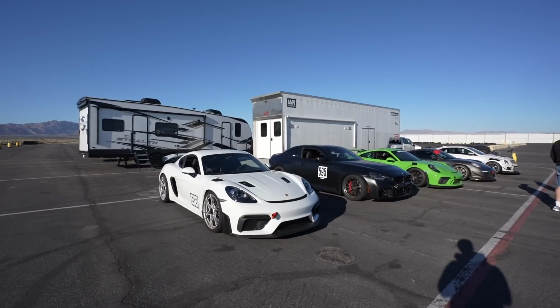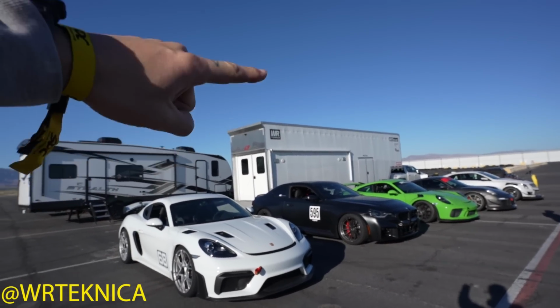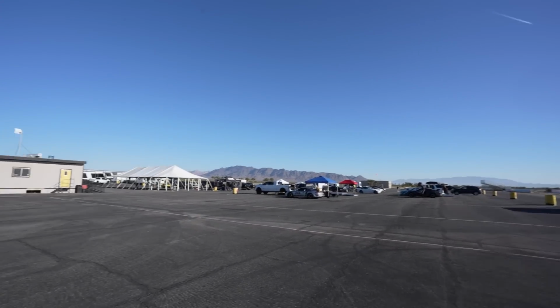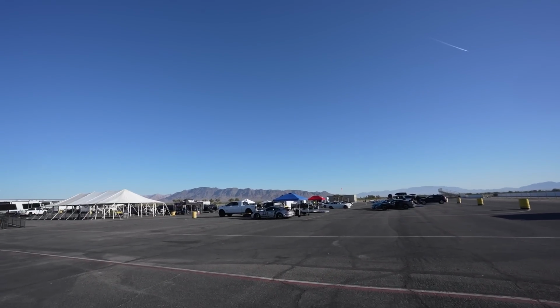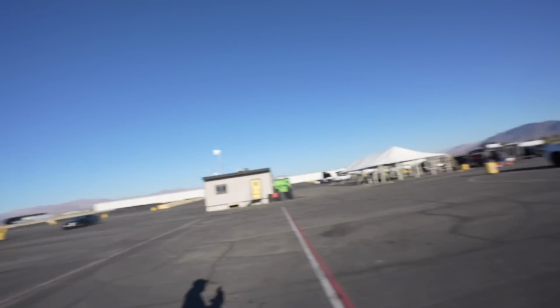Set up and good to go. That was fast. We'll be pitting with the WR Technica guys as always. Super excited because they always bring out some insane builds. We'll talk about the M2 in just a bit, but I figured we'd do a little paddock walkthrough because there are some really incredible cars and some really fast cars here today. Which always, when you drive with faster drivers or faster cars, it's also going to improve your skills, which I'm super stoked for today as well.